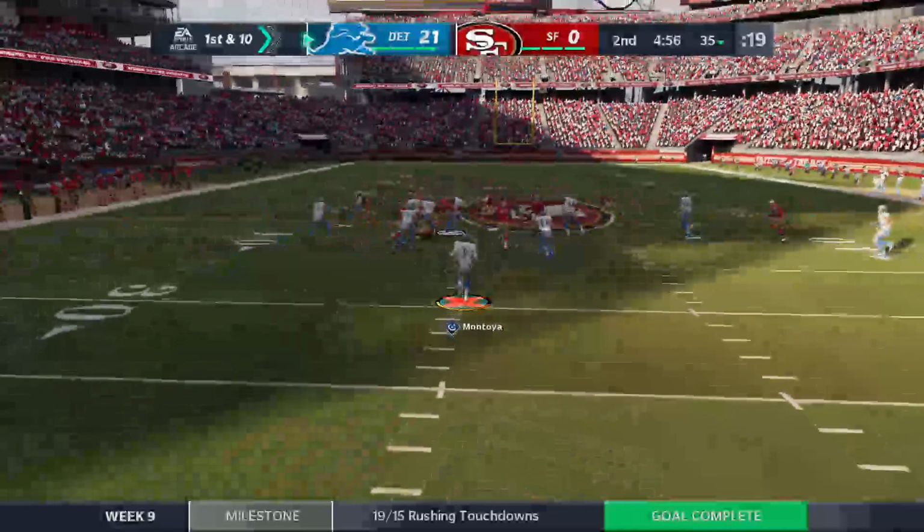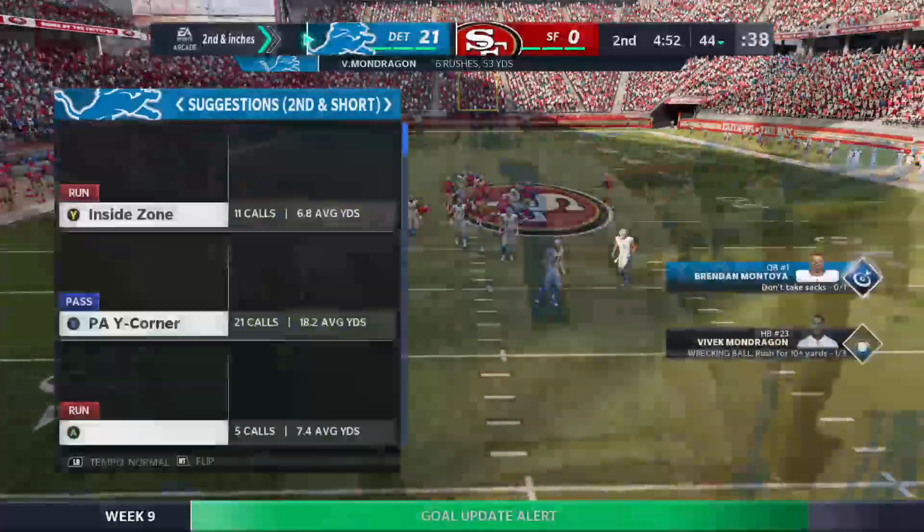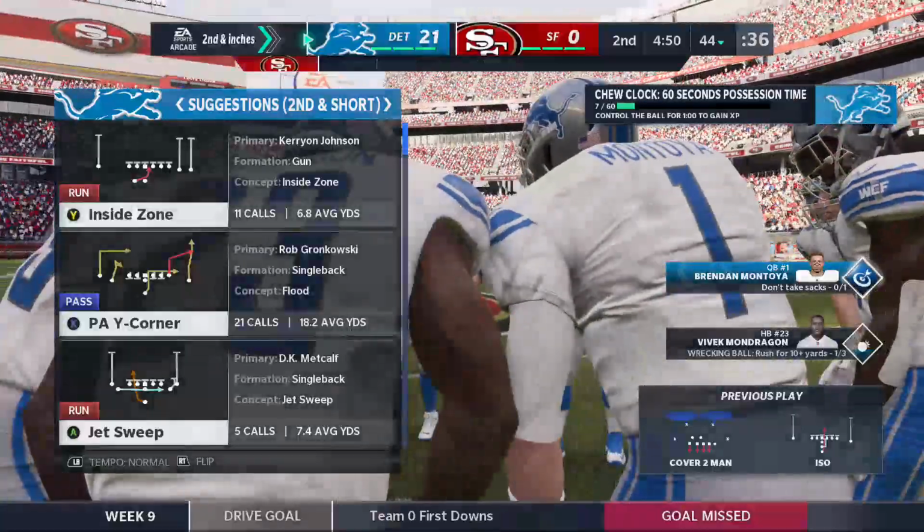Now a handoff here to his running back. That one good for 10 yards. And it'll be 2nd and very short.